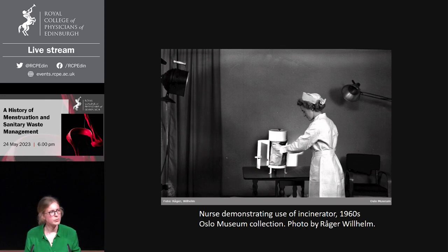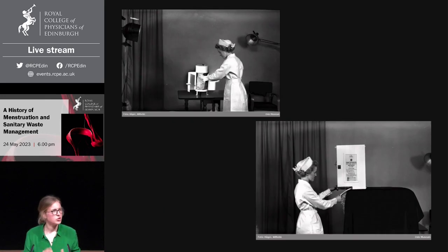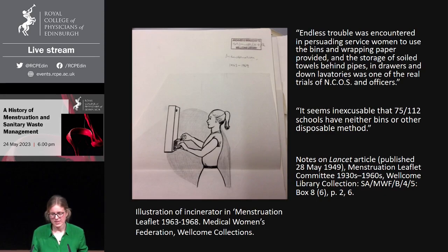So some of that documentation shows us that there was a need to show people how to use it. And usually that demonstration went hand in hand with a demonstration of how to use hygienic sanitary products. So again, these two industries are always hand in hand: the production of single-use disposable products and the waste setting. So this isn't working, but we need new ideas.